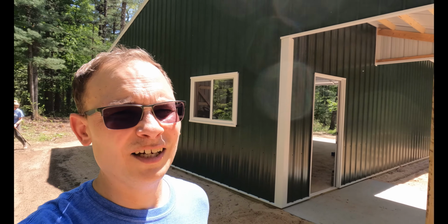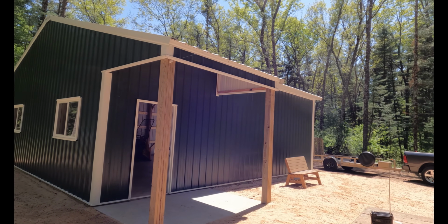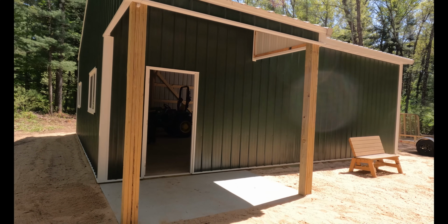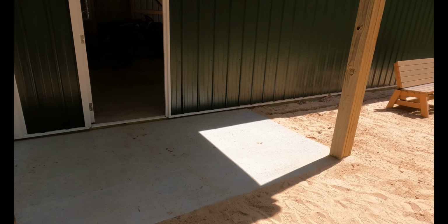Also on this side, we have, if you want to call that a porch or an overhang, so that comes out 6 feet from the building and it is 10 feet wide. And it also has concrete, so it has a concrete pad in here as well.